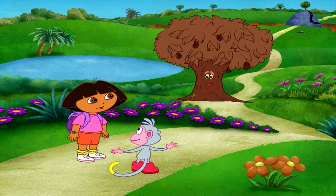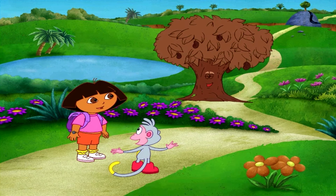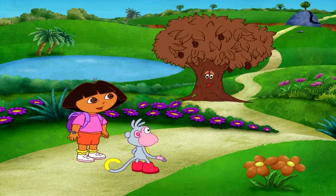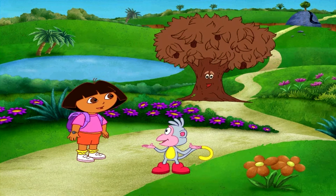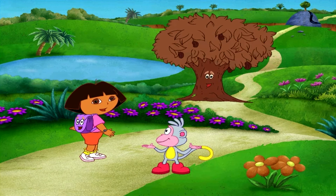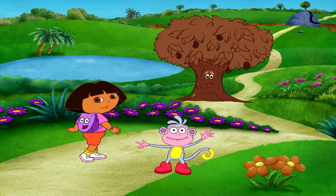Tree. I love chocolate. Look, Dora! The chocolate tree is moving! Wow! It looks like chocolate leaves are gonna fall any minute! Do we have anything to catch the chocolate leaves with? We need your help. Will you check backpack and find something to catch the chocolate leaves?